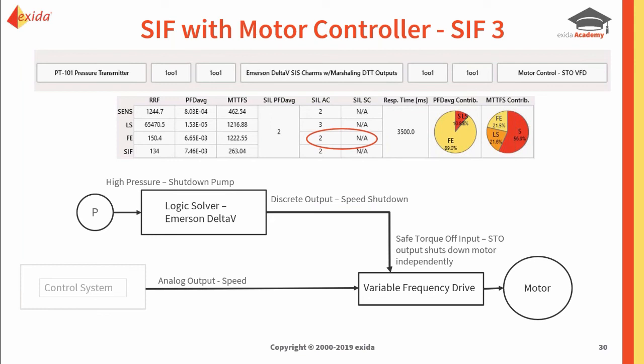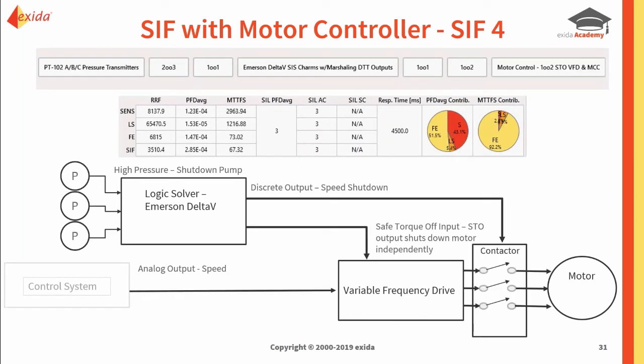Okay, we're like, yeah, that's great, but now what else do you have to do so that we can achieve a SIL3? Well, a lot of ways with a motor controller, you're going to have to involve architecture redundancy, right? And so that's what we did here. So the next system we built, we used three pressure transmitters. We had that 2 out of 3 there with the Delta V system. We had the discrete output, which was the speed shutdown once again.